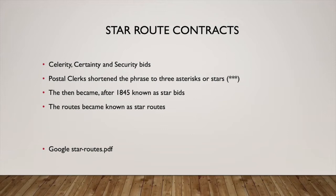Postal clerks decided that that was just too many words to have to write all the time, so they shortened the phrase to 3 asterisks. In other words, 3 stars. And over time, they became known as star route contracts. Now, if you'd like more information on star routes, Google star-routes.pdf, and you will get something from the post office department that tells you all about star routes.